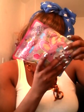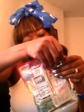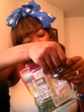Next, I picked up these Hello Kitty candies, okay? They come in 3 different flavors. I don't see the flavors, but I'm going to open it. I think it's a soda flavor, strawberry flavor, and lemon. I could be wrong, but look how cute that bag is. Super cute, and they look just like this.